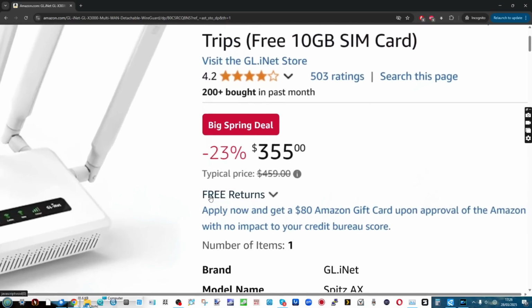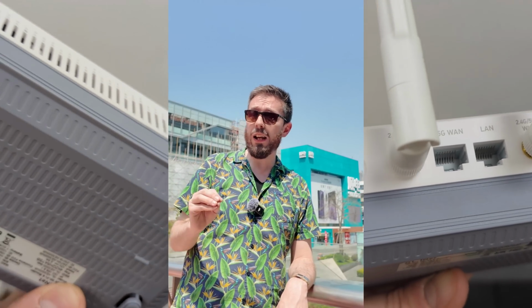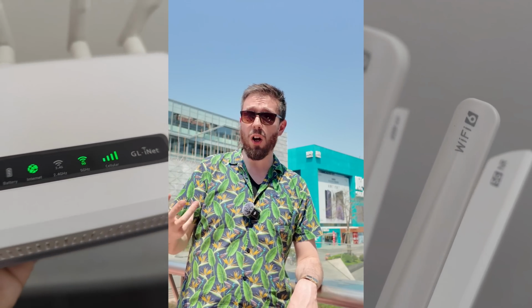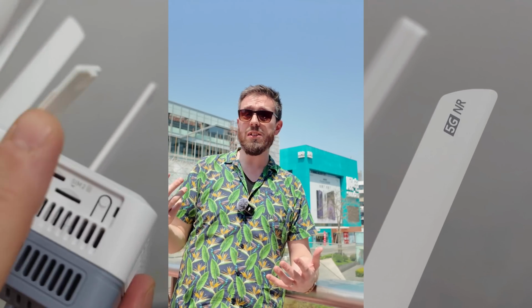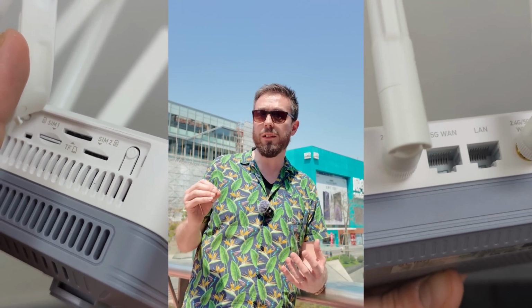However, the Puli AX is both a local router that you can have in your home or business, and this is a high-end class router. This can be comparable to Netgear, Nighthawk and more. It has got 6 antennae, it's got 2 SIM card slots, it's got an SD card slot, it has multiple 2.5 gig and gigabit physical interfaces there.